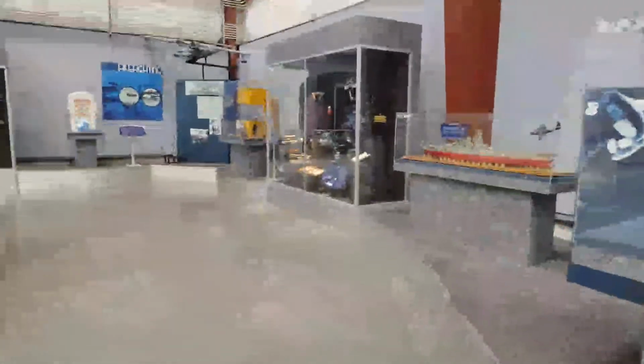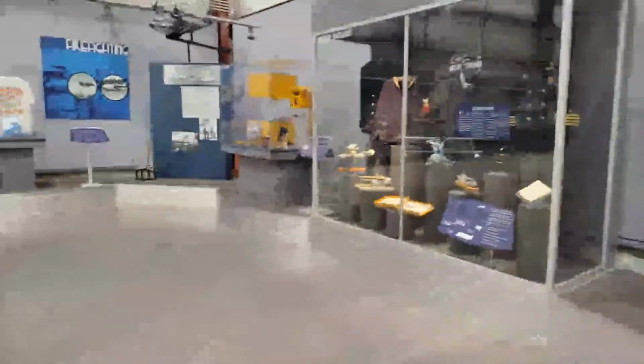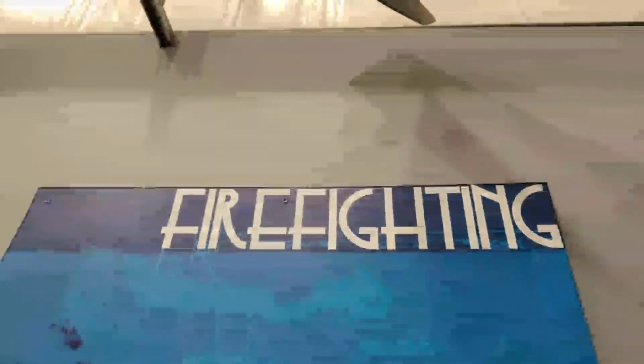Of course, now I'm going to show you guys something kind of cool. Oh boy, what is that? What does that look like to you? That's the Mars. They actually have a display for firefighting over here. That's really neat.